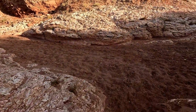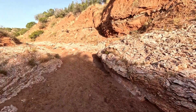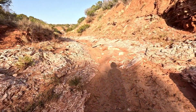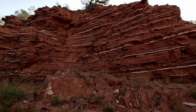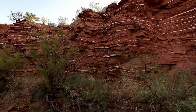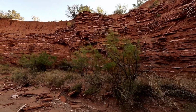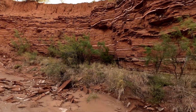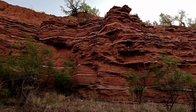Rocks out here, coolest rocks I've seen. And here is creek bed number 3, the biggest of all the ones we'll be in today. Here's another one of those walls, just lined up with gypsum. Pretty big one too. 50, 60 feet, maybe 70, I don't know. There's a bird's nest in there too.